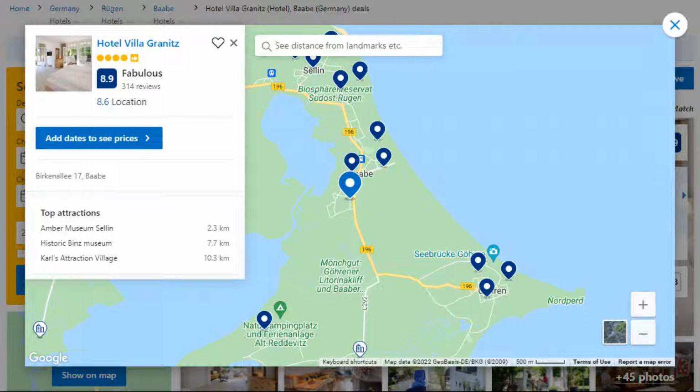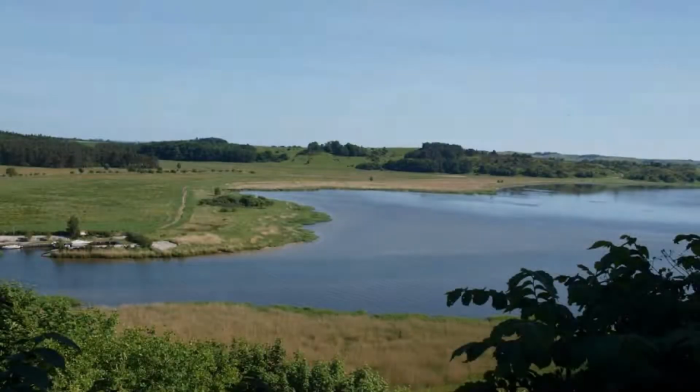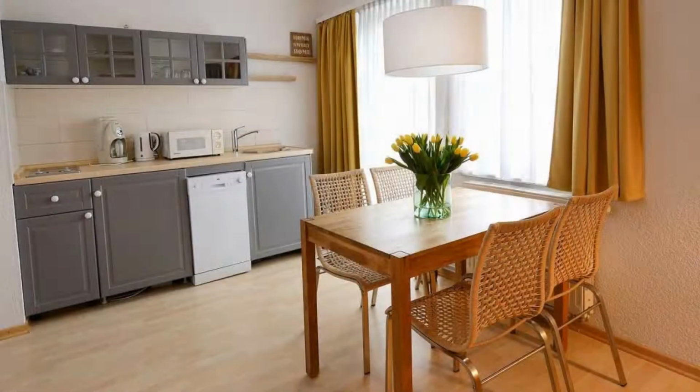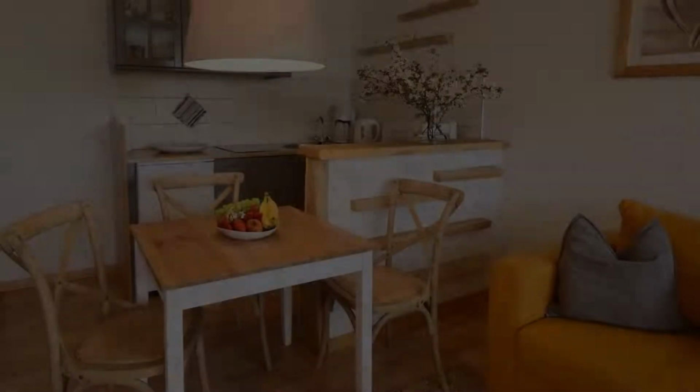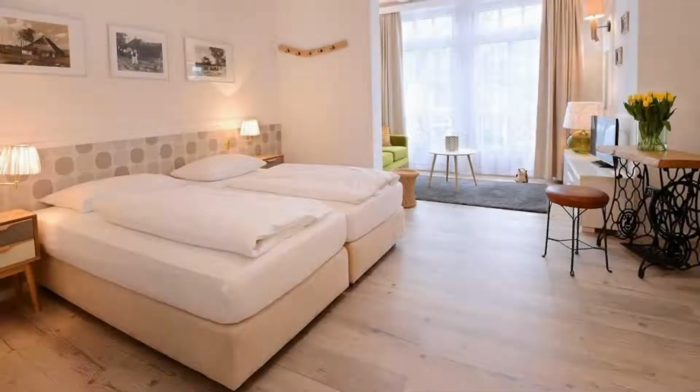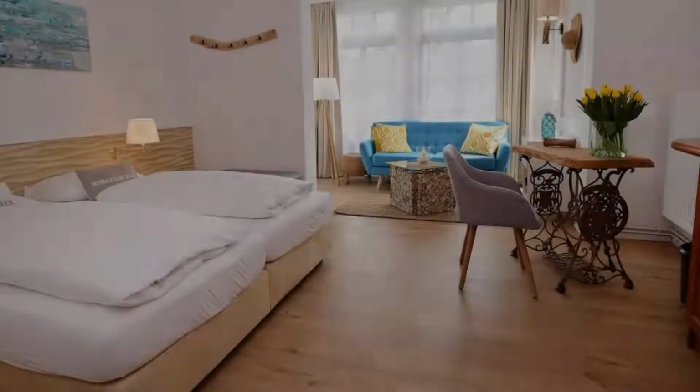Number 1. It's a 4-star hotel. The location of this hotel is fine and guests love walking around the neighborhood. Check-in time is 3 p.m. and check-out time is 11 a.m. Guests are required to show a photo ID and credit card at check-in. Pets are not allowed in this hotel.